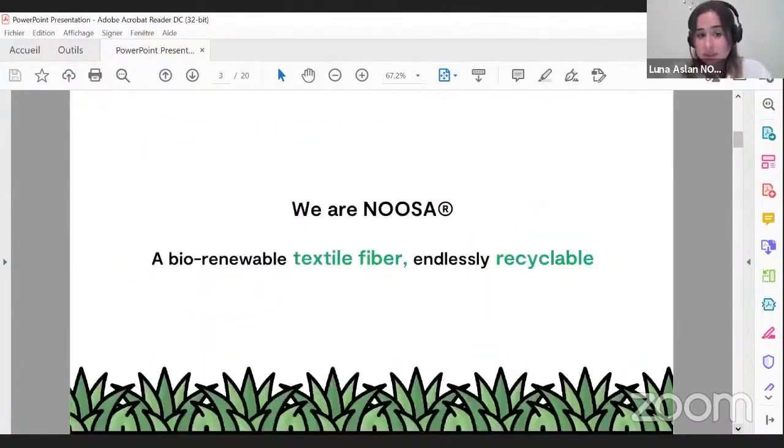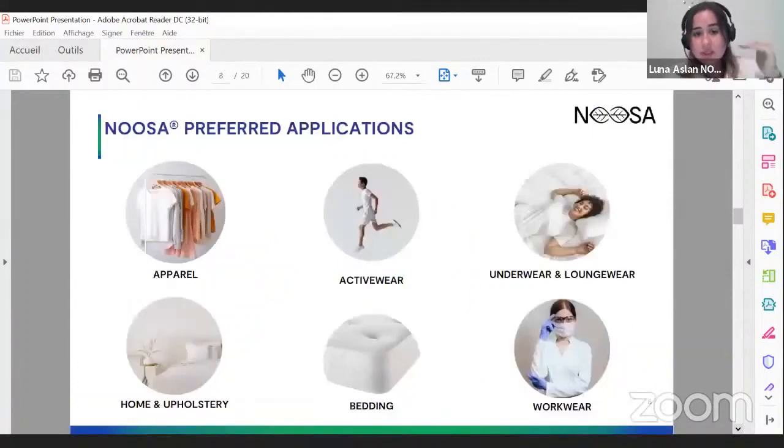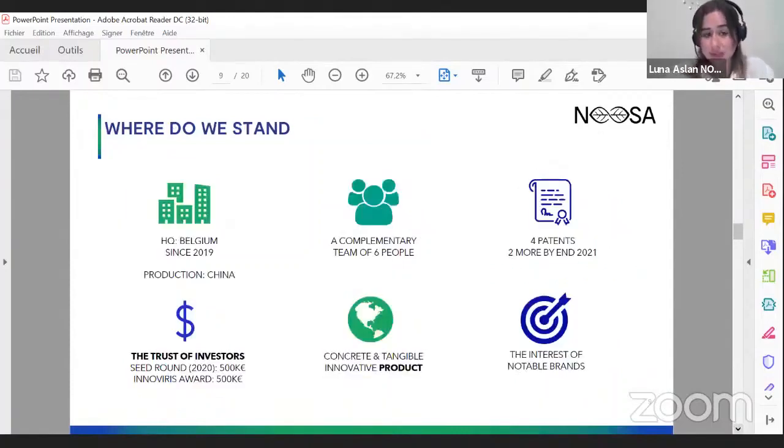Voilà. So based on that, you can think of many different applications, and this is where we see the greatest demand today. So it's definitely the apparel and clothing industry with a focus on activewear and underwear, but also everything you can find at your place or in your office, like curtains, carpets, and stuff like this. The whole bedding industry, whether it's the filling of the mattresses or the cover of the mattresses, and also a big demand in the workwear industry for medical blouses and so on. So where do we stand today?